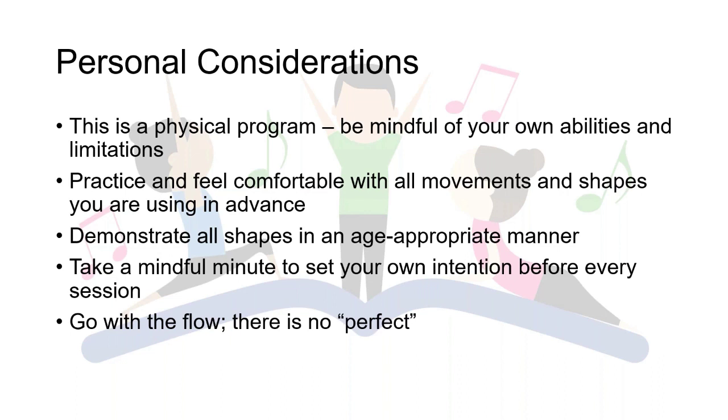Make sure that whatever you are deciding to use in the program with kids is something that you have done before and that you feel comfortable doing and you know how to do safely in your body. And demonstrate all the shapes that you're doing in an age-appropriate manner. So again, we do want to know a little bit about what's going on physically with kids of this age, like that balance example. They don't have really well-defined core strength at this age, so that is going to inform how we modify some shapes that we share with kids.